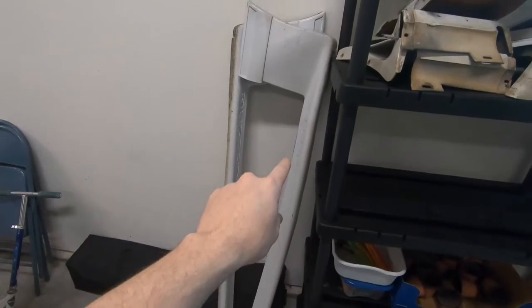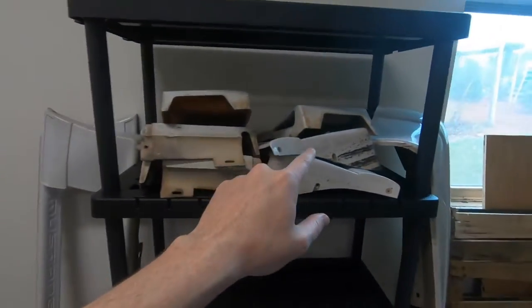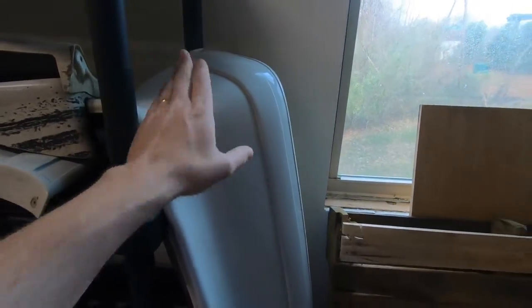I'm actually changing it into a Cobra body style instead of a GT. But I've got all my other GT parts here. I'm probably gonna sell these, I think. I do have somebody that might be interested. I've got the rear bumper, but the front bumper is still there at Dream Auto. So we're gonna go pick up that today as well.